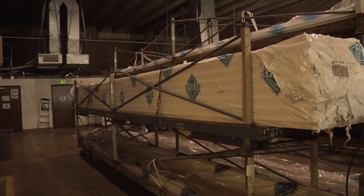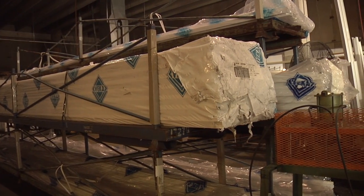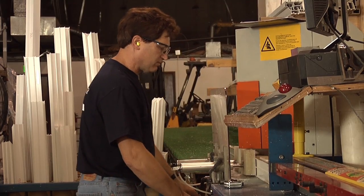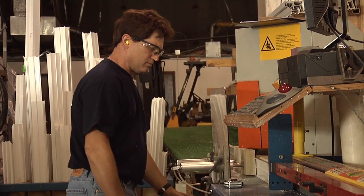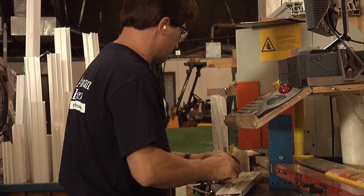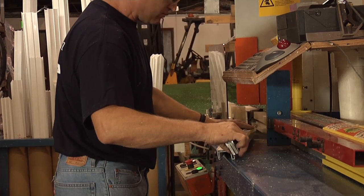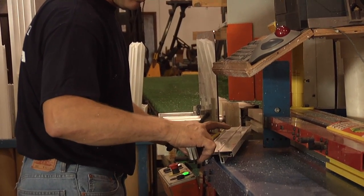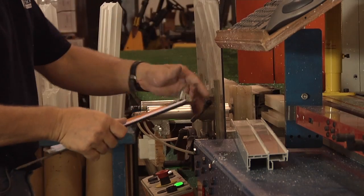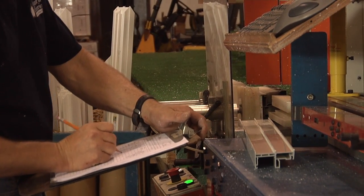This is our 100% virgin vinyl that comes in 21-foot lineals from Vecca, or vinyl ships from Reno. Kevin's on the frame saw. When he cuts the material, he will visually inspect it. He will also measure it to make sure that the saw is calibrated, and then he will log the calibration on his quality control checklist. We keep those for 4 years as per our Green Seal NFRC Energy Star clients.